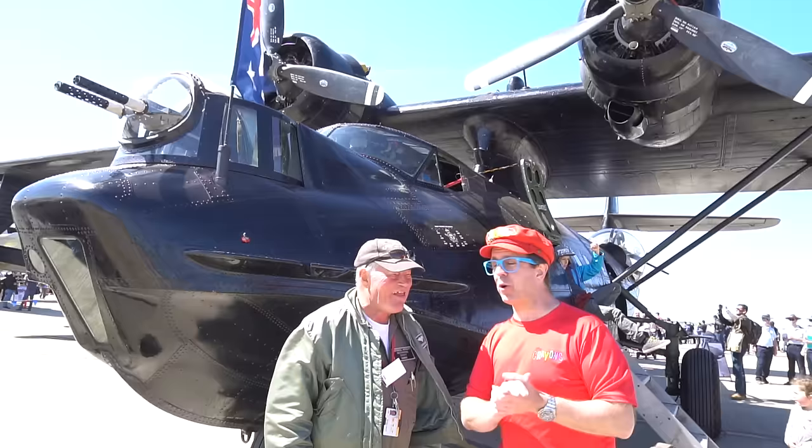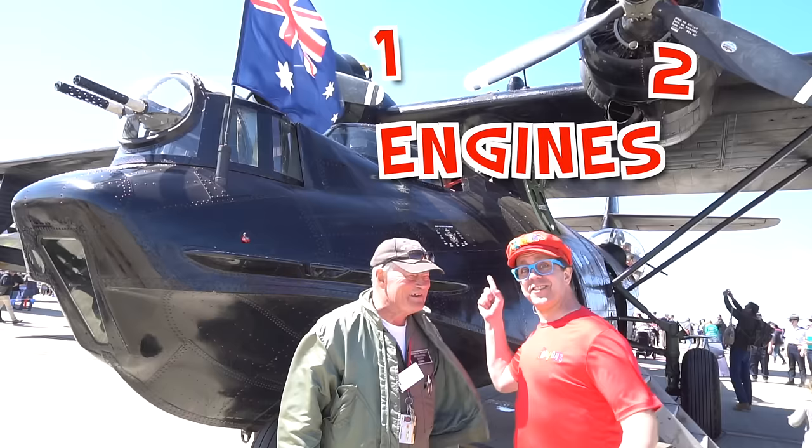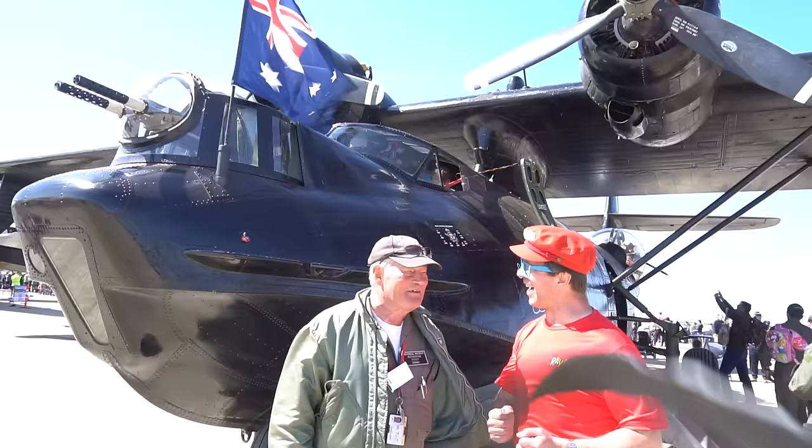And how many engines does it have? Two engines. Where are they? On the wing, both sides. Yeah, the engines are on the wings. These ones are propeller engines, and the engine is called a radial engine. Hey, thanks, Gordon. Good job. Bye. See ya.